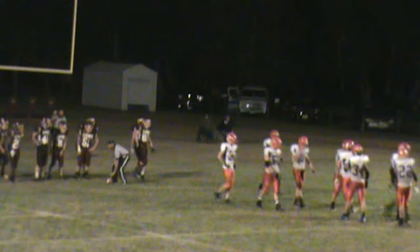High punt, going to be short. Hofer's going to let it go. Takes a Patriot bounce. To the 44-yard line of the Lions, a hit at the Patriot 44, and went back to the 44. Backwards.